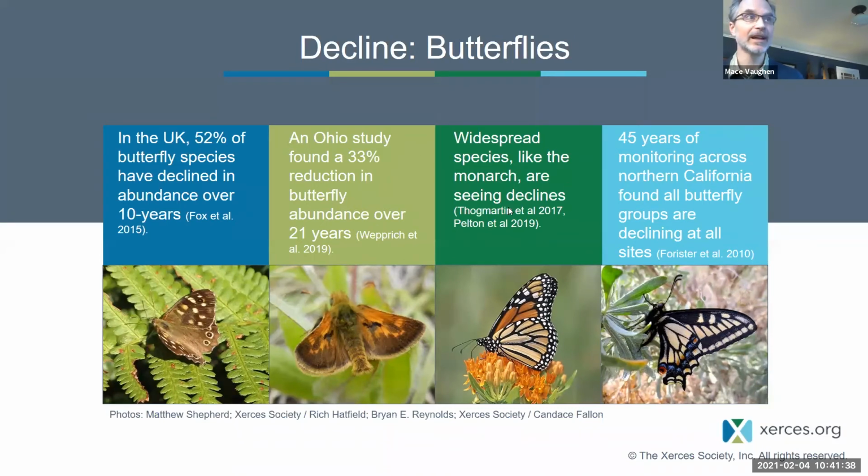There are widespread declines in common species, like the monarch butterfly that's gotten a ton of news, to the point that the Western population is on the brink of extinction. We've got a data set of 45 years of monitoring across Northern California that finds that all butterfly groups are declining at all of the sites that are studied.